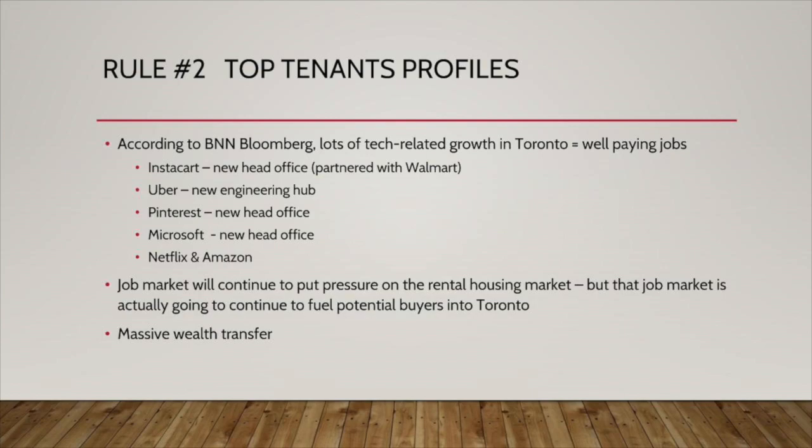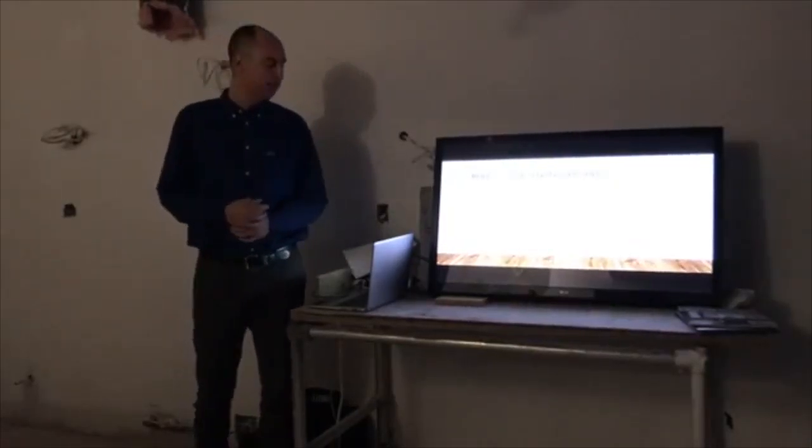Uber, they're having a new engineering hub in downtown Toronto. Pinterest, their new head office. Microsoft is having a new head office. Netflix and Amazon, not the whole Amazon headquarters, but their existing head office, they're just relocating and they're creating more jobs as well. The job market will continue to put pressure on the rental housing market, but that job market is going to continue to fuel potential buyers because people still want to buy. It's not like no one else is buying. People will still buy.